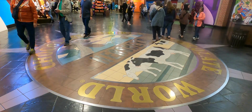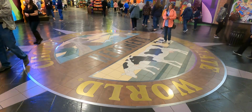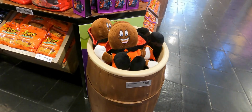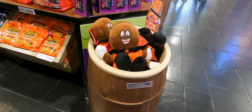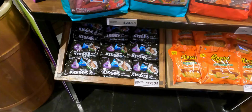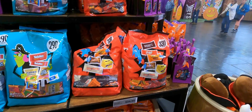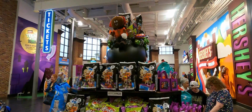Even at 9:30 in the morning, it's busy inside Hershey Chocolate World. I wonder if there's more people here because it's raining and the Hershey Park rides are closed. They have some Halloween merch for sale, like this Reese's Peanut Butter Cup Vampire. Also some Halloween themed candies like Reese's Franken Cups, the special Kisses, and a big bag of other candies. This is a very dangerous place with all the delicious candy here.